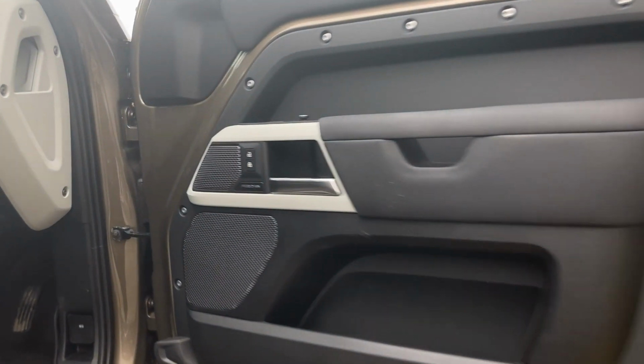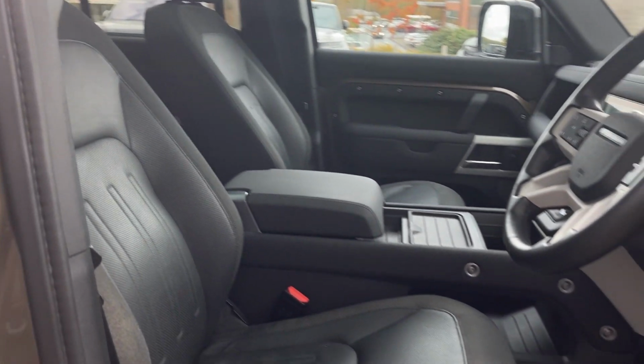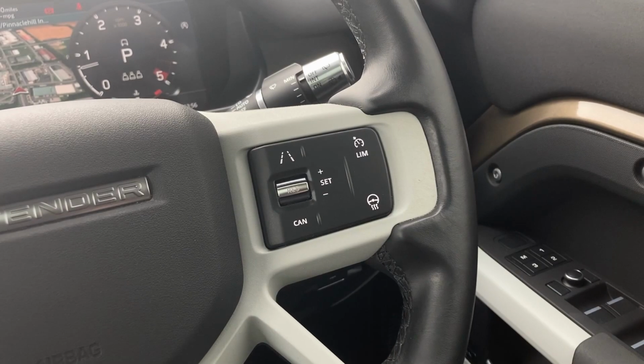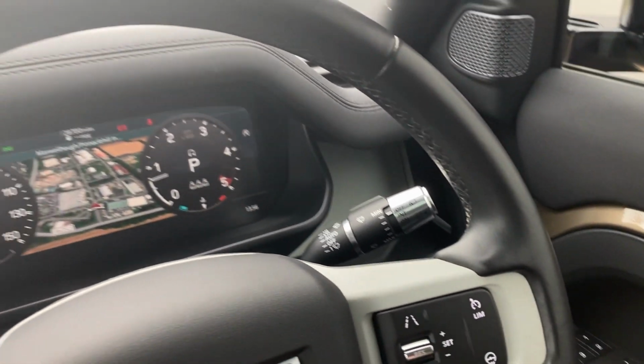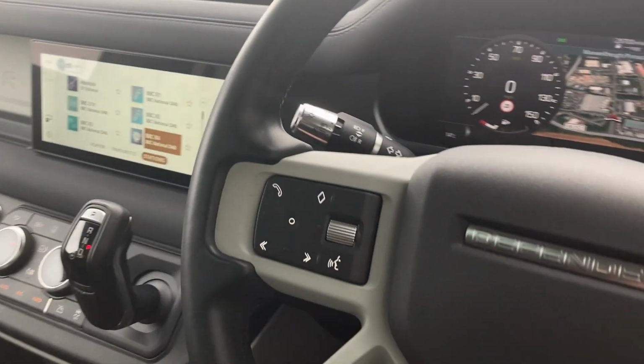Entering into the front of the cabin, we can see the Meridian sound system badge on the door card, and the heated front seats. As we turn now to the multifunction steering wheel, we can see the cruise control with the heated steering wheel button, the interactive driver display with satellite navigation, and the hands-free mobile controls.